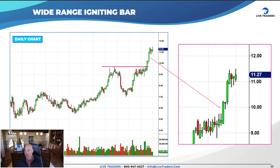This little shakeout was also nice to see right here. Comes back up. Wide range bar takes out that area. The stock's off to the races. It gives you a swing trading breakout entry right here. And then it also gives you a swing trading 3-bar play entry 2 days later. And what's beautiful about this? Well, if you want to swing trade it, that's awesome. Buy it above this line, the red line right there.